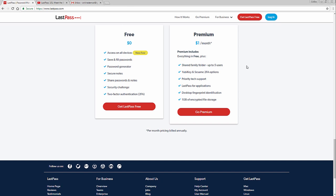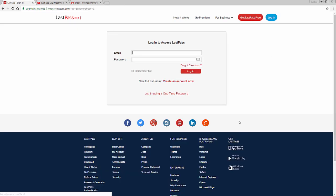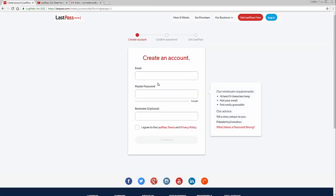And let's just go here and let's go to login. I don't have an account, so I'm gonna go and create an account. I just wanna show you how easy it is to set up an account and what it looks like when you actually start using it. So let's go here to create an account. I'm gonna put here my email address. And a reminder, it's optional, I'm not gonna put anything. And I agree to their terms, continue.